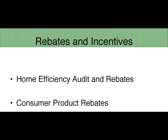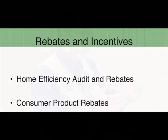I just want to draw your attention to the utilities and the city's incentive programs in the area of home efficiency, and a diagnostic audit that's tied to some rebates for various things that you might want to do in your home. And then the other category are the rebates for consumer products, like if you have to replace a refrigerator and you think you're interested in a slightly more efficient one, then there's a rebate to encourage you to make the more efficient choice. So we've got the logo for the home efficiency program.